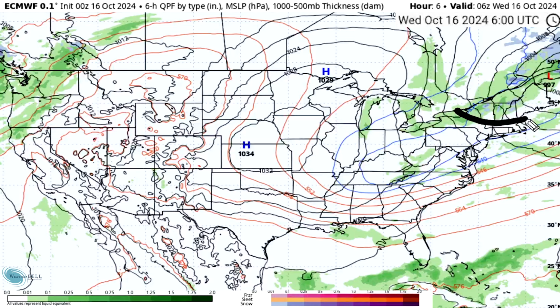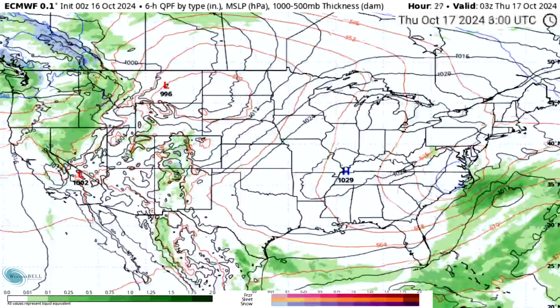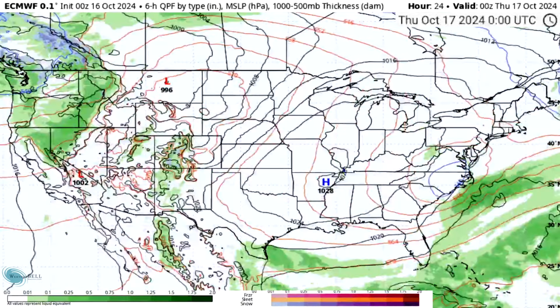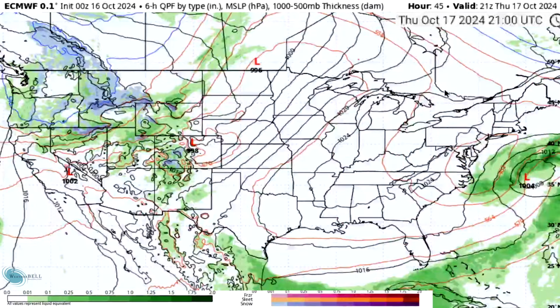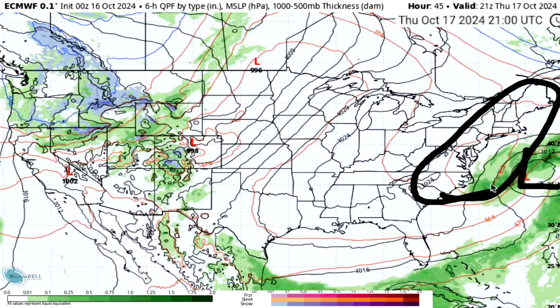We do have snowfall happening in the mountainous northeast, as well as areas up there in Canada, as we do have a pretty strong low nearby for that New England region. We do see overall for the Pacific Northwest some storms taking shape there. As we move this towards tomorrow afternoon, Thursday, October 17th, there's that nor'easter off the East Coast, not really bringing much in the way of impacts to the East Coast.